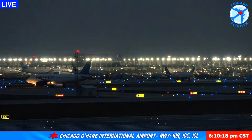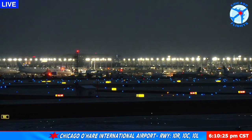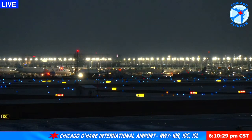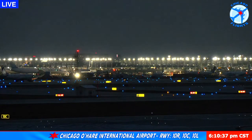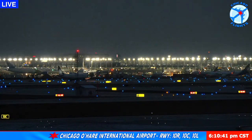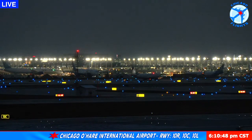Runway 10 Delta, line up and wait. Eva 544, turn right heading 070 and intercept the localizer. Turn right heading 070, intercept localizer, Eva 544. Skyway 5867, speed 170 to Ray, contact tower now on 120.75. 170 to Ray, tower now.